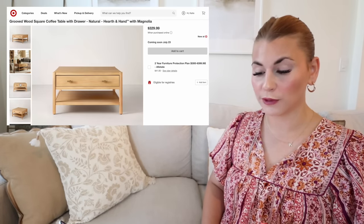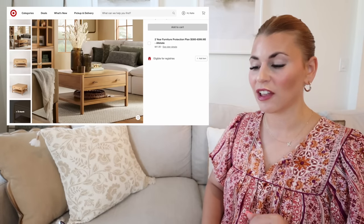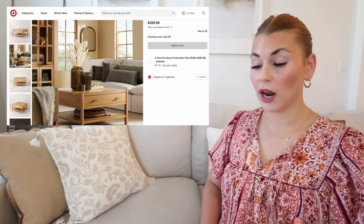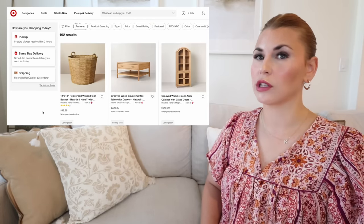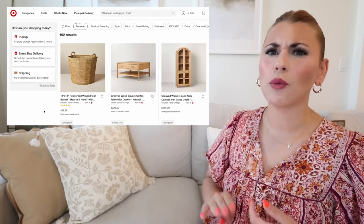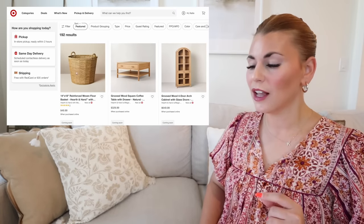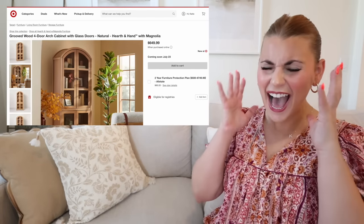This one's really pretty. I also love the grooved front with the brass hardware. Really, really love this piece. I feel like this is only $329 as well, which is a good price for this style. This style can tend to be a lot more expensive on those luxury furniture websites like Burke Decor, even McGee & Co. And even on Wayfair, Joss & Main, Birch Lane, a style like that is going to be more expensive.